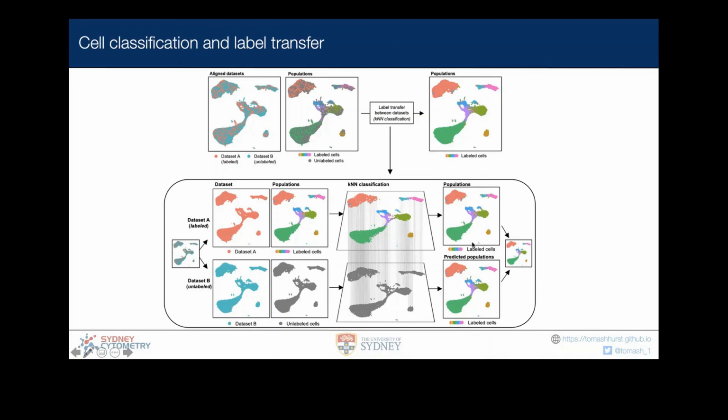And what that results in is two labeled data sets: the reference data set, which is the same as it was before, and our new data set, which has now gained the cellular labels based on a classification system. This data can either be merged back together, if that's the point of the experiment, or the new population can just be analyzed in and of itself, depending on what the requirements of the experiment are.